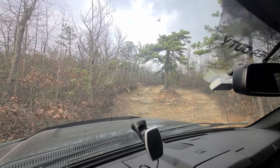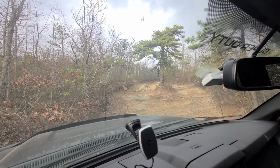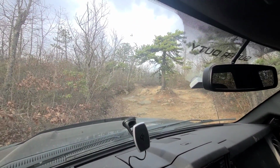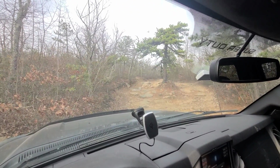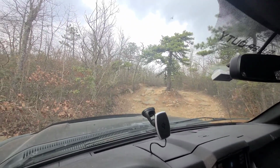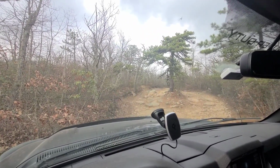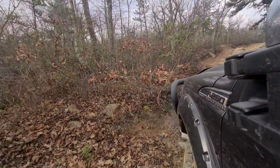From what I've heard and gathered online, since I've never been here, this is one of the quote-unquote major obstacles of this trail, except for some of the raging mud holes that are further down. I'm turning around and going back north because I just wanted to go up this from the other side. I would have bottomed out coming down it.